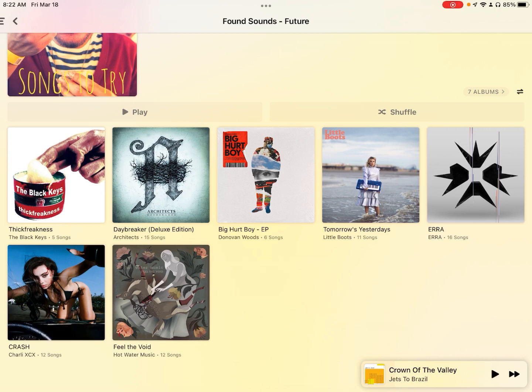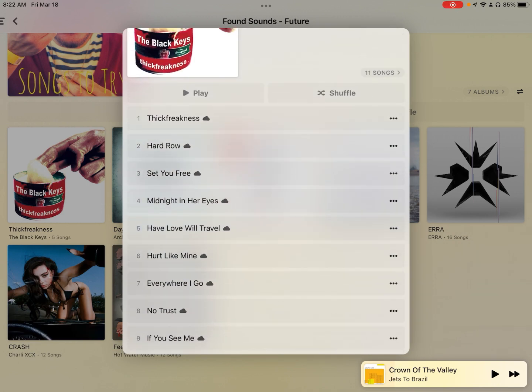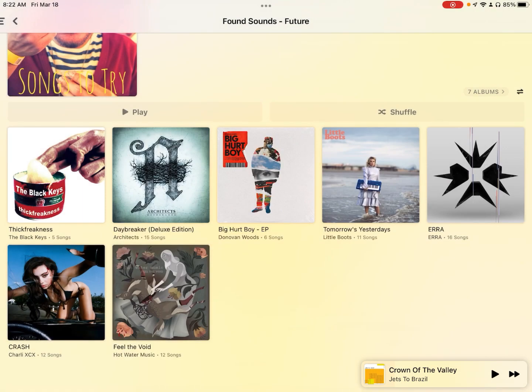So like the Black Keys right here, I listened to half of that yesterday, and you can see that I've kind of rated it, went through songs 1 through 6, and I have 7 through 11 left to do. There's a show complete album button on the bottom here, so I can see, okay, I do have all those in my library. There's no add button on here. So I really, really like that from just keeping focused on getting through what my new music setup is.